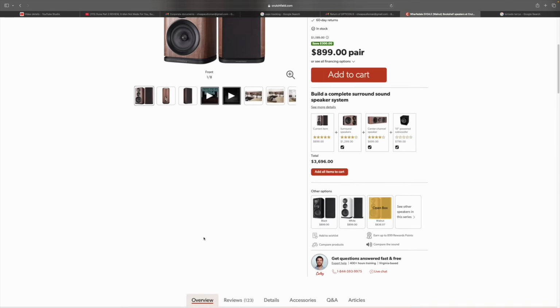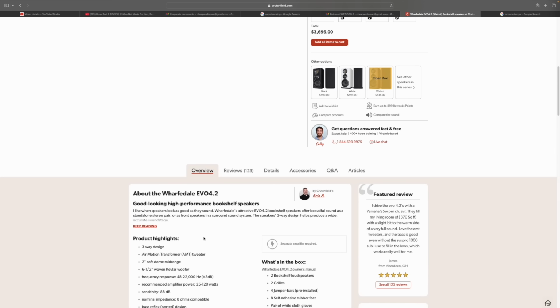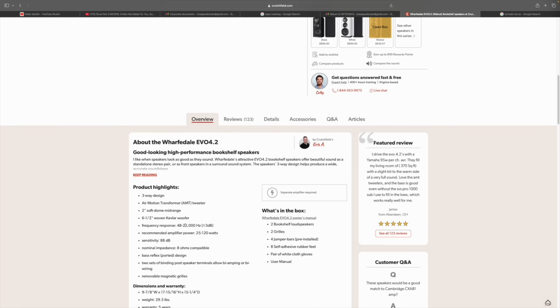This speaker has been around for a while, and I reviewed it back when the MSRP was $1,000. So the 4.2 is coming in at $900, which is $100 less than it was about 3 years ago. It's a three-way. It's a very interesting three-way too, because it has an AMT tweeter. It has a 2-inch soft dome mid-range driver, big mid-range driver.